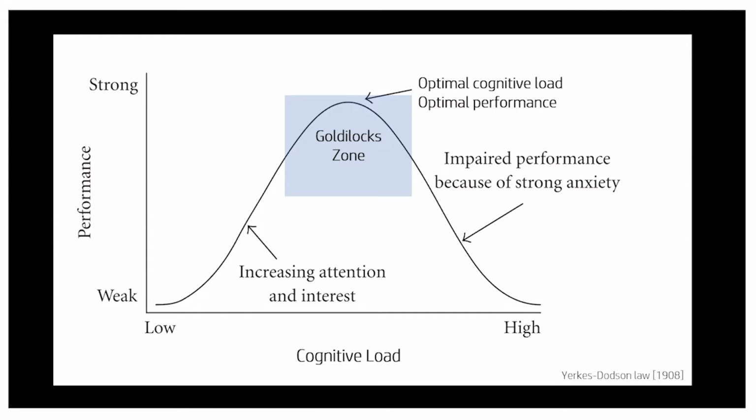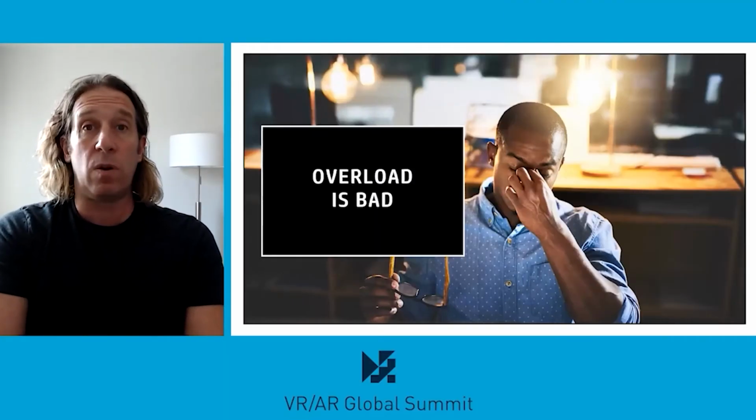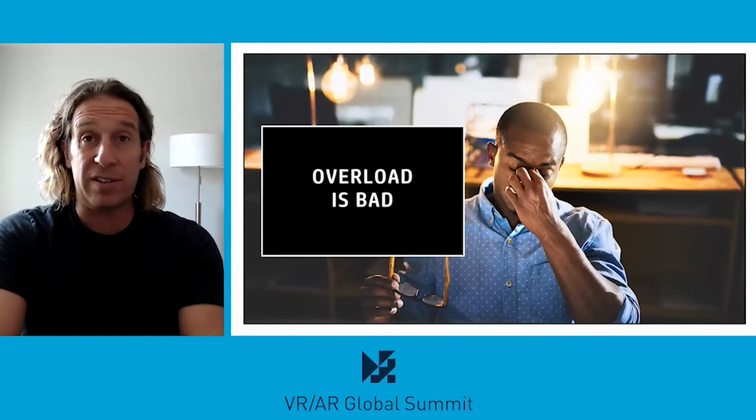If you're an expert, we want to keep you in this area in which you are sufficiently challenged and are experiencing the right level of load to actually cause you to be doing great work. But we also don't want you to have burnout. We don't want you to be so overloaded for so long that it causes you to do worse at your job or to have effects on well-being.